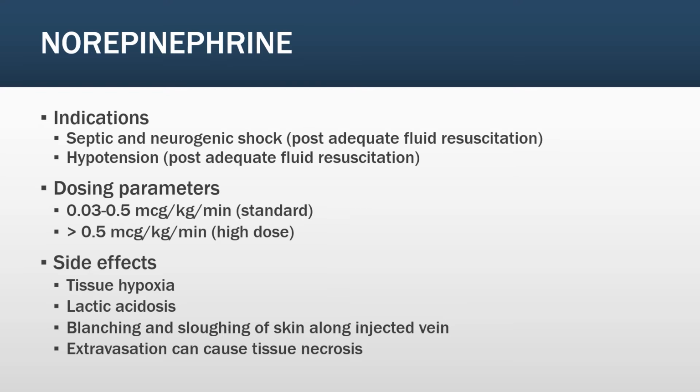As with epinephrine, norepinephrine is titrated to hemodynamic effect, with typical doses ranging from 0.03 to 0.5 mcg per kilogram per minute. In severe cases, the doses can be increased past this, but outcomes are generally poorer. The side effects reflect the potent alpha-1 receptor stimulation and include tissue hypoxia, lactic acidosis, blanching and sloughing of skin along an injected vein, and if extravasation occurs, it can cause tissue necrosis.